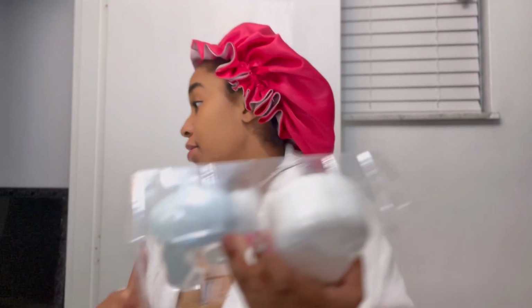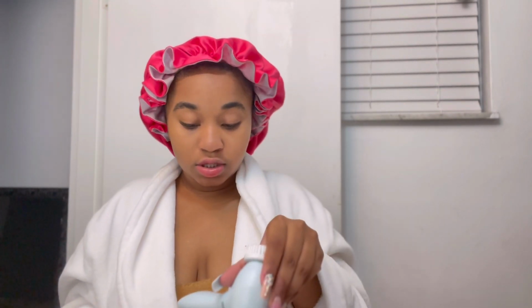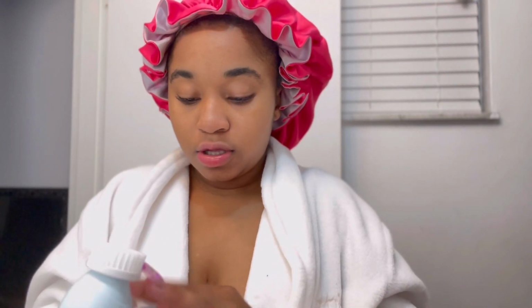So right now I am going to try to put some batteries in here. I hope it isn't too much to it because, nah. But I'm gonna break my nail.